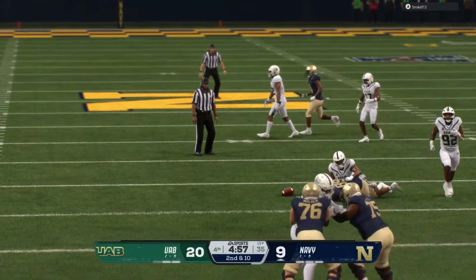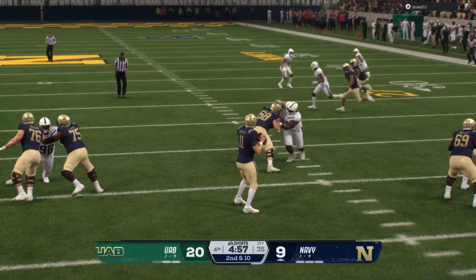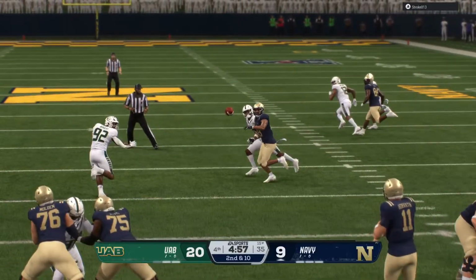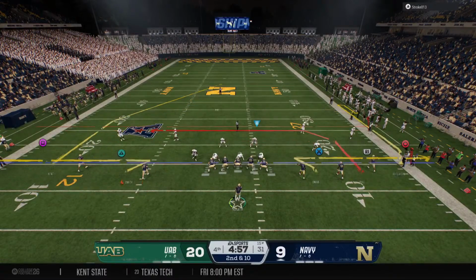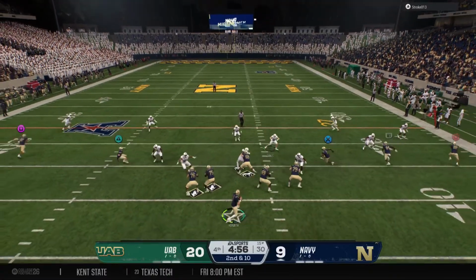This team obviously is down, but they're not playing it close to the vest. Being aggressive, first play of the drive, trying to throw it down the field. They're going to have to complete some of these if they're going to get this comeback win in this game.